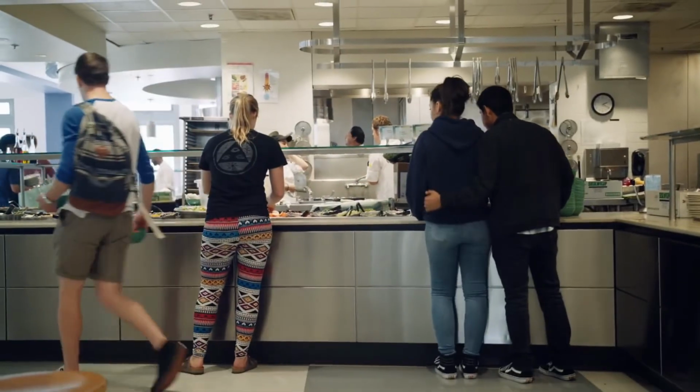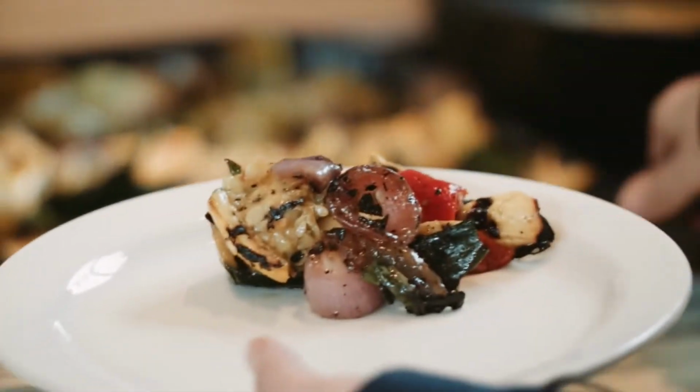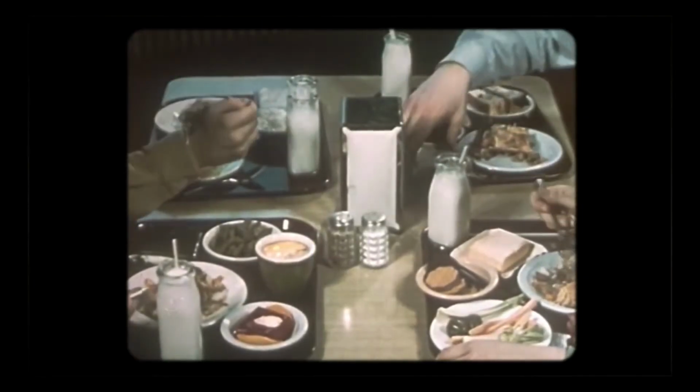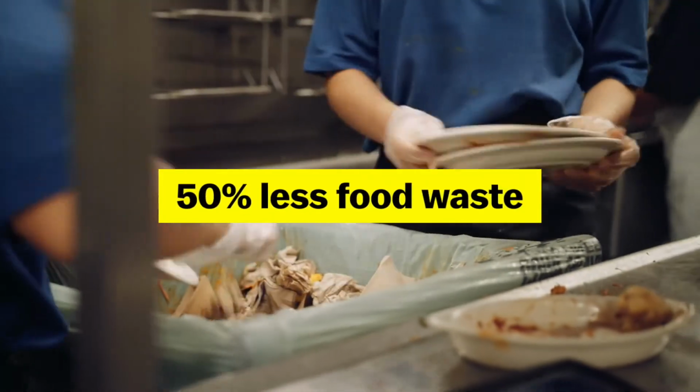In 2009, the dining hall stopped using trays. Students can take as much food as they want, but there isn't a tray to pile it onto. The food waste per person, per tray, reduced by 50%. I mean, so that was huge.